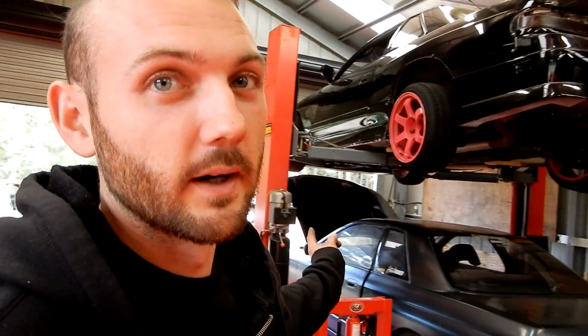But yeah, going to do the compression test on that, get that out of the way, and then start working on the S13. Put a new clutch in there, or it might not even need a new clutch, it might be the throwout bearing. I was talking to a mate the other day, and he suggested it might be that, so that would be nice. But yeah, going to get some tools in here next, start working on cars.